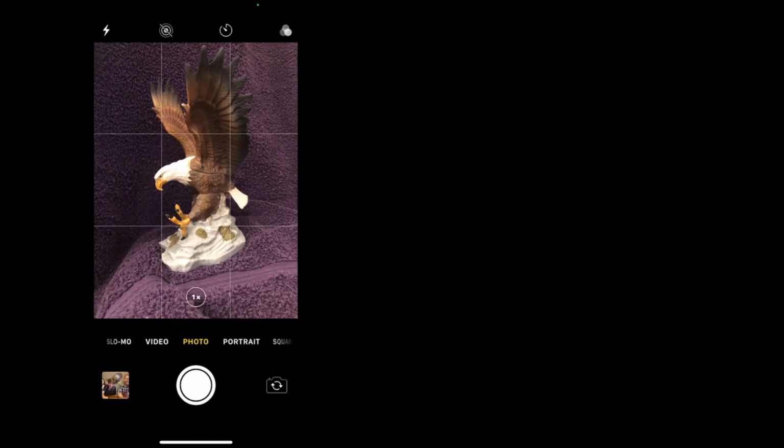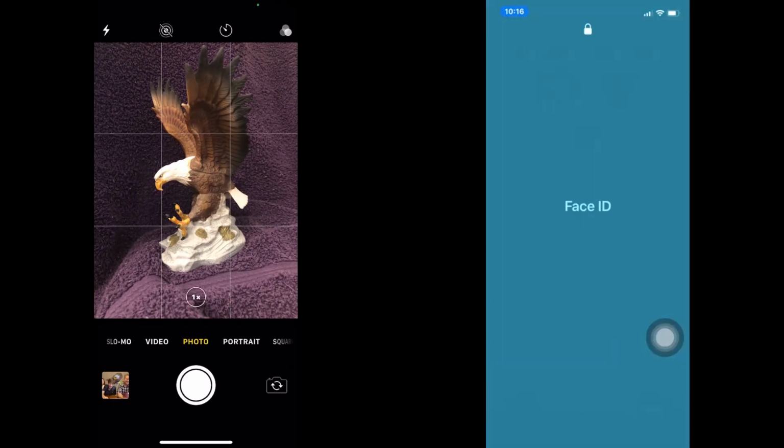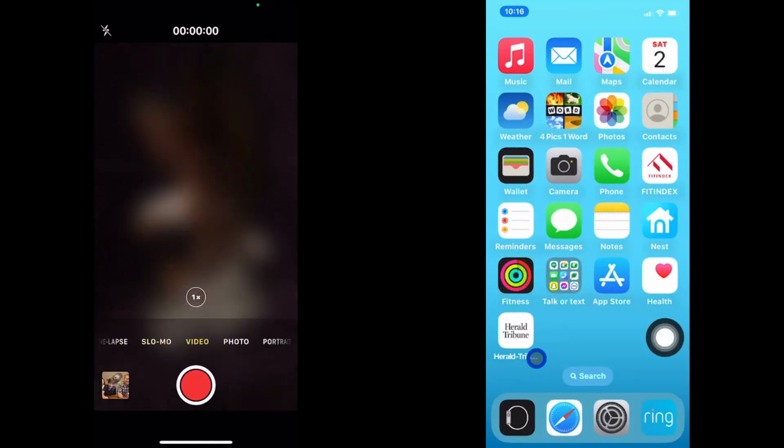All right. Now, at the bottom of the screen, it says photo, video, slow-mo, portrait. You can tap where it says video. So if I tap where it says video there, it switches to video mode.